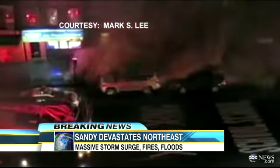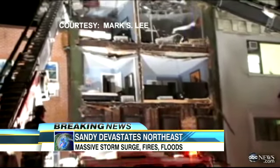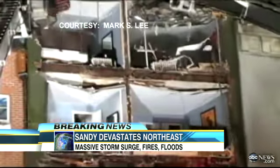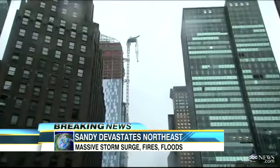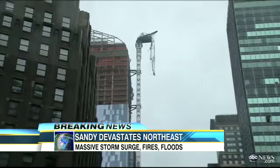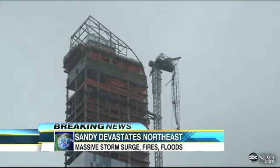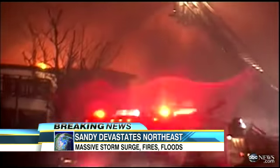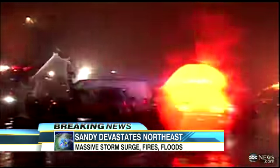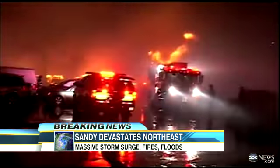The entire facade of this apartment building collapsed. Oh my gosh, there's no wall for these apartments. And here's a sight that brings fear to even the most jaded New Yorker. A construction crane collapsing atop a $1.5 billion luxury high-rise under construction, dangling above 57th Street. More than 200 firefighters battled through the night, a 6-alarm fire in the Breezy Point section of Queens that involved over 50 homes in a flooded area.